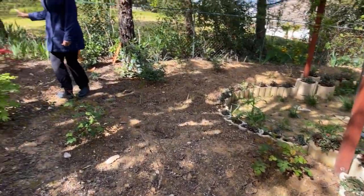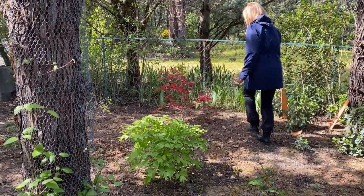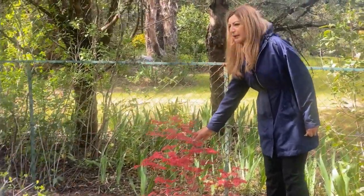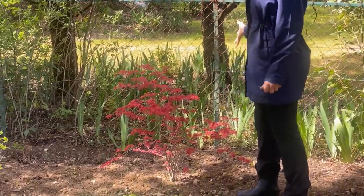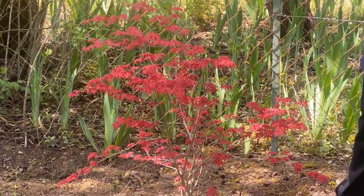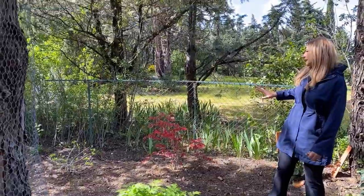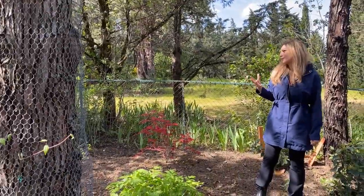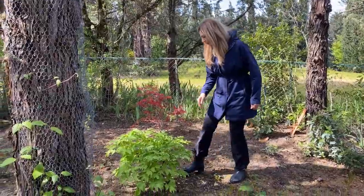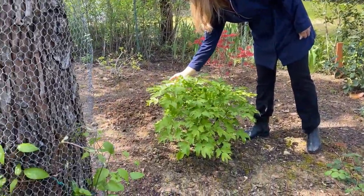But this Japanese maple, oh my word, it's so beautiful. This is called Red Wine Japanese maple. It will get big, and I'm hoping to fill in this whole area because it's going to be absolutely stunning, especially when we walk up from that position, and you can see this bright red beautiful color. It's absolutely stunning.